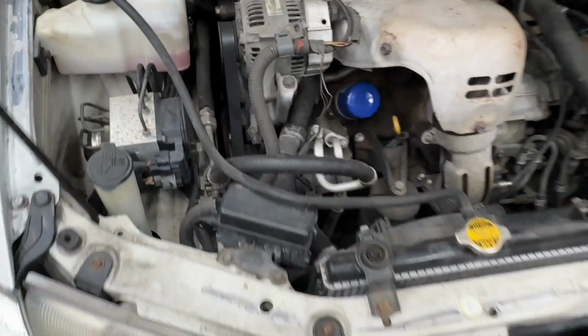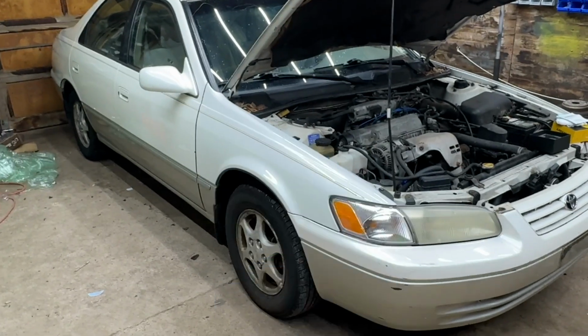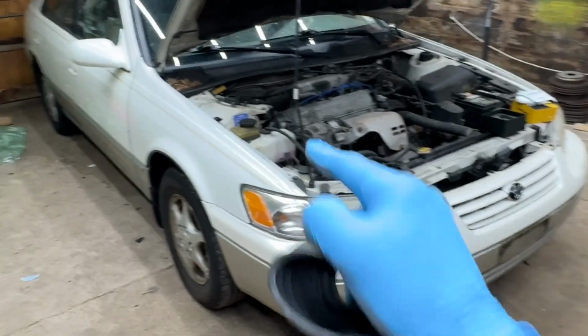Actually, again, I'm not going to go too far off subject, but I regret selling the car I had in high school. The fact that I got this one back, and for $600.